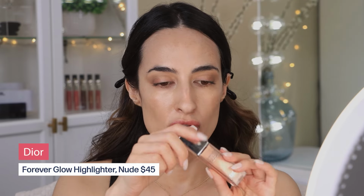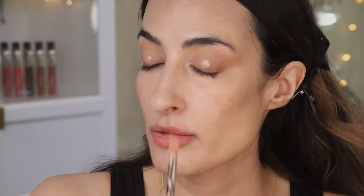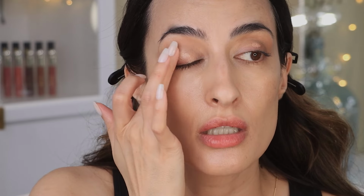Now that I've added the definition that I want on my crease, the groundwork, so to speak, now we're gonna move on to adding some shimmer. How about we use one of those Dior highlighters, the one in the shade Nude? What kind of impact is that going to give us on the eye? I'm just tapping it on.